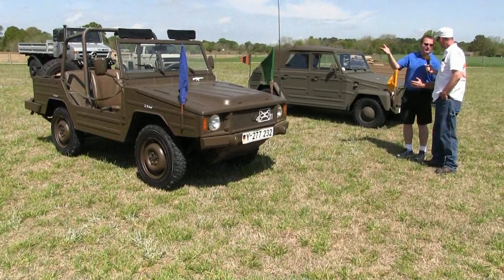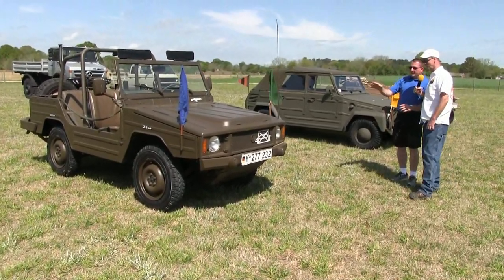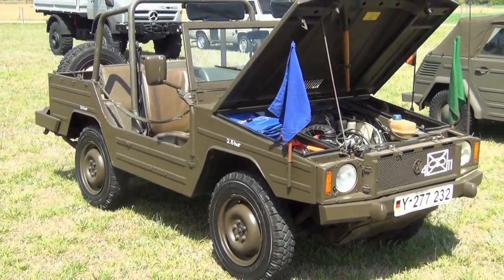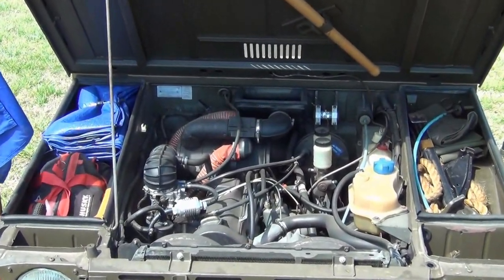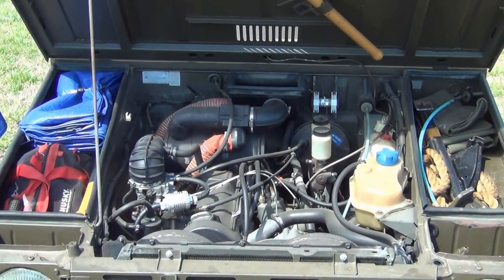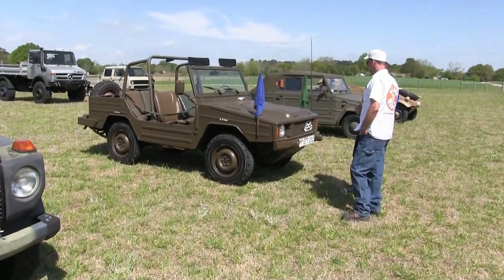Wow. I had one of those, but I sold it because it was just too darn slow, and I drive all my stuff. It's too slow. So anyway, this one is unique. The other two are just two-wheel drive, rear-wheel drive. This has four-wheel drive with differential lock. It has a 1.8-liter Volkswagen engine in it, and I'll open the hood for you so you guys can see. It's all original, has the noise suppression cables and everything on it. The air intake's up there on the top.